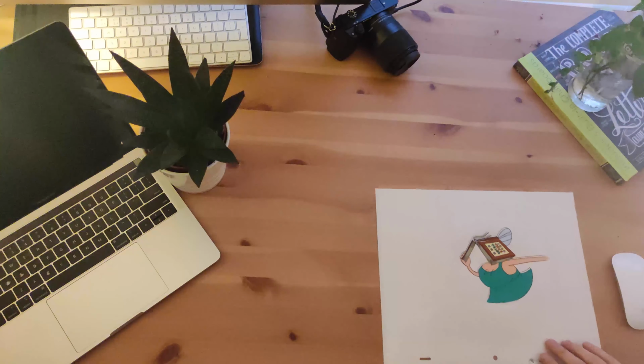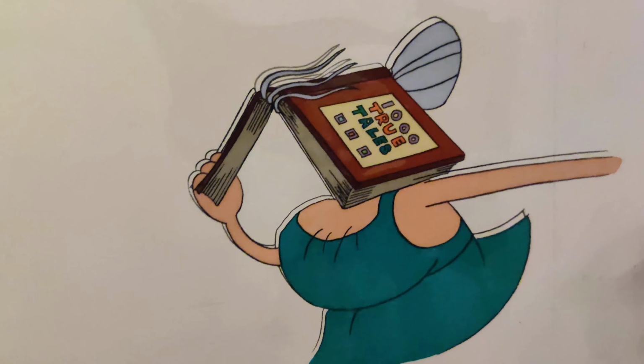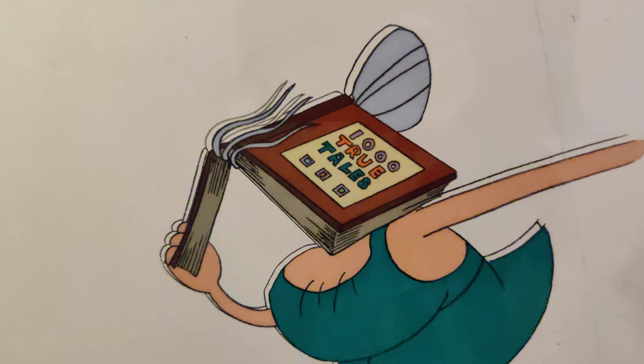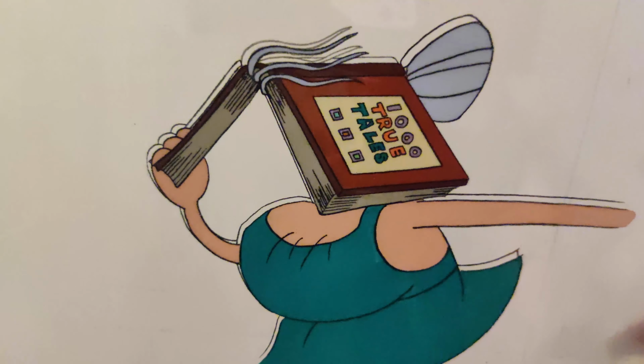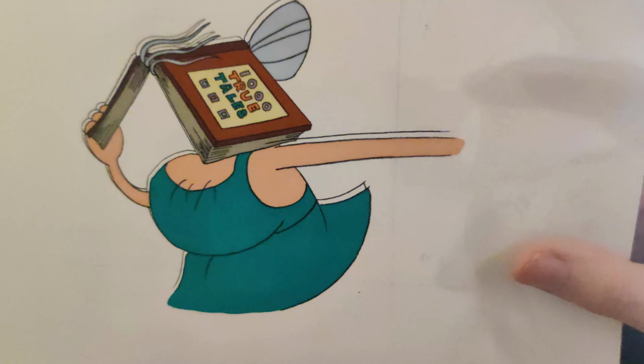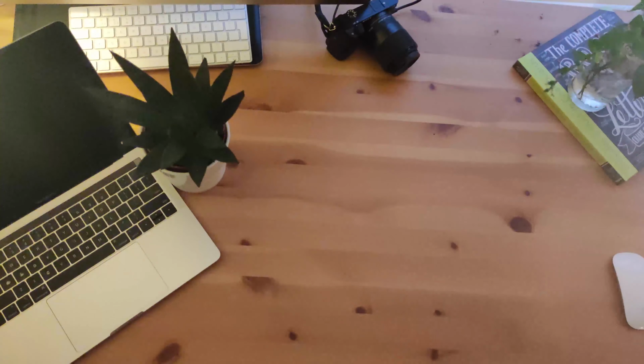And here we have another Eggman cell, which is pretty cool. I couldn't actually find this scene. It seems very unique. It says the 1000 True Tales, but I couldn't find this exact character, and it looks like a really interesting frame. I'd love to find it, so if anyone can hunt that down, would really appreciate it.